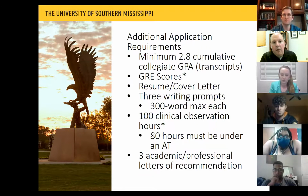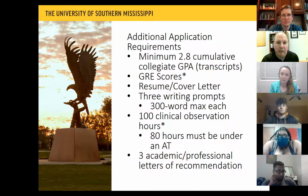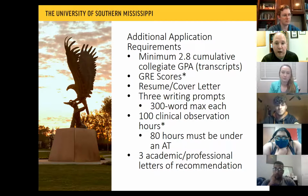So other things that you need to apply, you need to have a minimum cumulative collegiate GPA of 2.8. So wherever your primary bachelor's degree is from, if you've taken courses at community colleges, junior colleges, other 4-year universities, we look at all of those GPAs and that cumulative score needs to be above a 2.8. The university does typically require GRE scores. Because of COVID, the University of Southern Miss is waiving GRE scores for programs that are starting this summer or this fall. So that includes us.